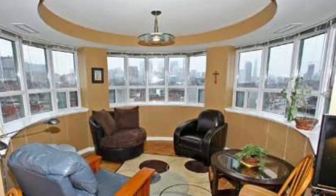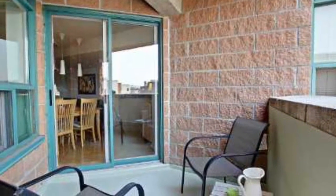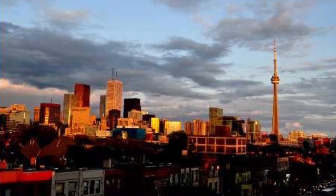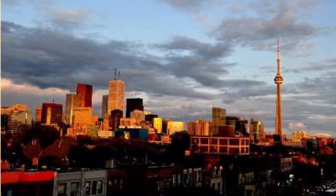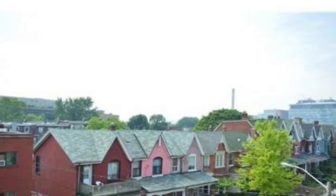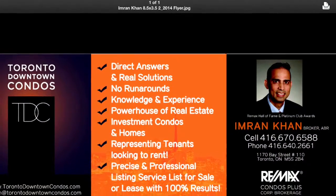Look at the size of this solarium, exclusively designed, wonderfully crafted. Lots of room in the balconies or terraces, downtown postcard views. Kensington Market, as mentioned before, walk to Financial District, Rogers Centre, CN Tower is just within a few blocks.